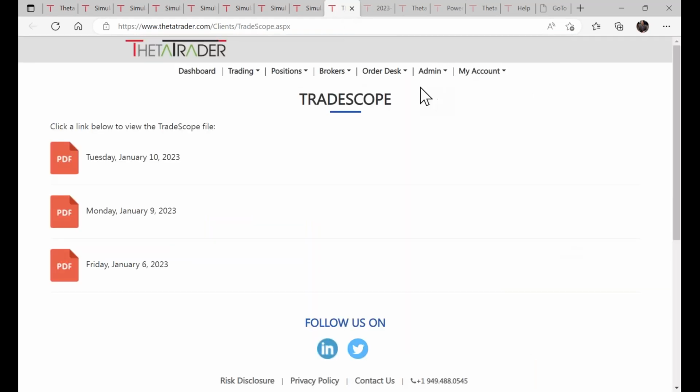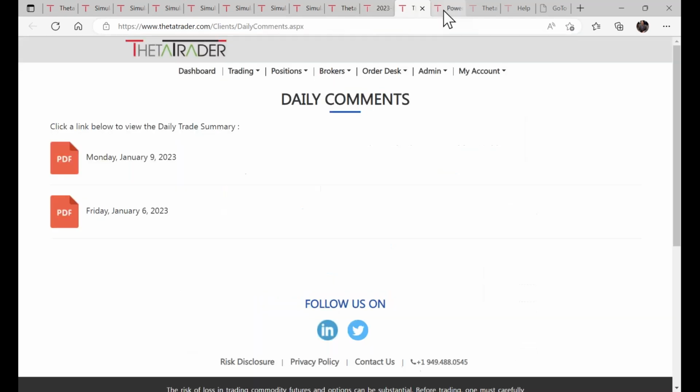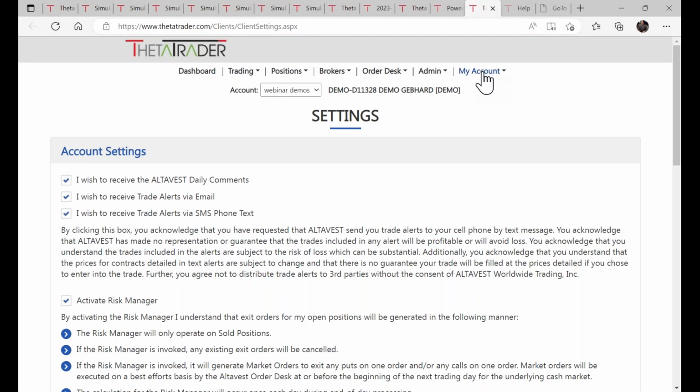Now here, under my account, I'll show you a couple of things real quickly. You have daily research, you have settings for your account, and let me jump to those settings real quickly. See if I can find those, right. Here they are. So you go under my account, under settings, and this is how you do it.